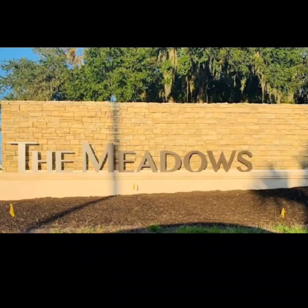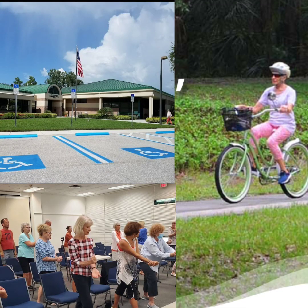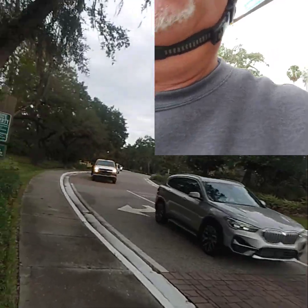Anyway, this place is called, oh, I can't see it, probably the Meadows, but beautifully landscaped. I didn't get to go very deep into this subdivision last time because it was getting dark and I wanted to get home, but here we go. Enjoy the ride.